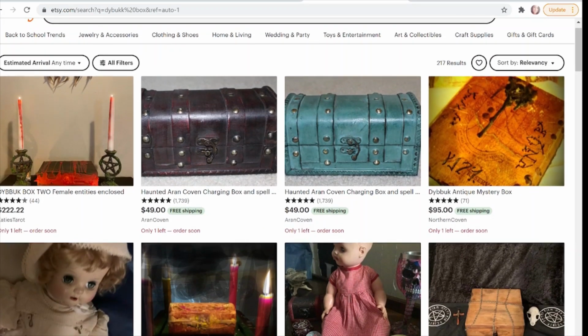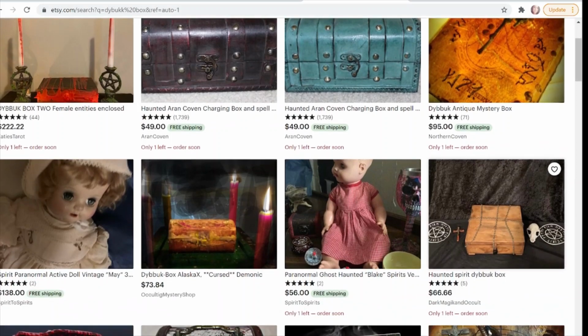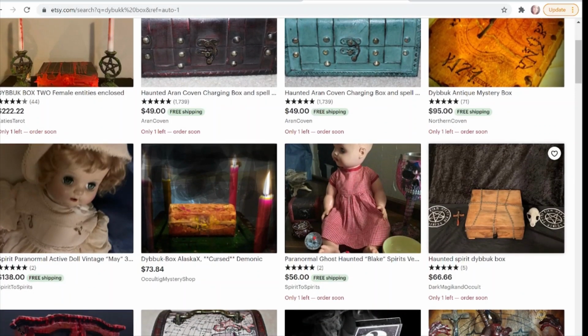$222. No, we're not spending $222. I'm sorry. I would much rather put that money into equipment than spend it on a Dybbuk doll that might not be, or a Dybbuk box. The doll is the problem, that we bought one that the description didn't say that it was active. Like, should I be looking for something like that? I think I'm quite skeptical.